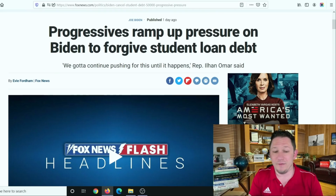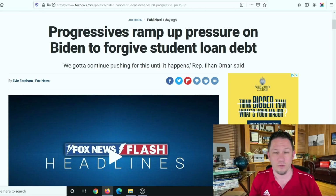Another thing on the fourth stimulus round is student loan forgiveness. And progressives are really putting pressure on President Biden to actually do the mass student loan forgiveness. President Biden has said he's willing to cancel $10,000 of student loans, but they want him to go as high as $50,000. And they're really amping up the pressure. We're seeing a lot of movement on student loan forgiveness.